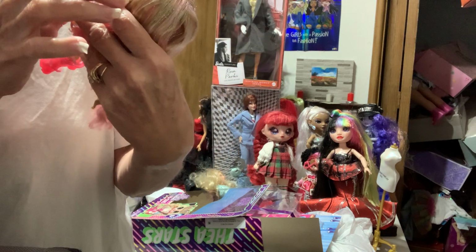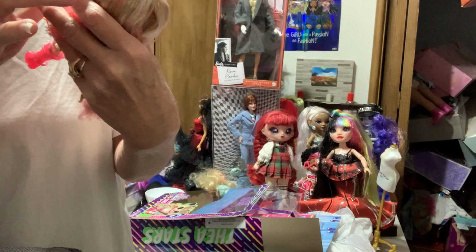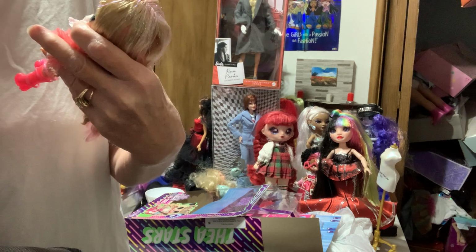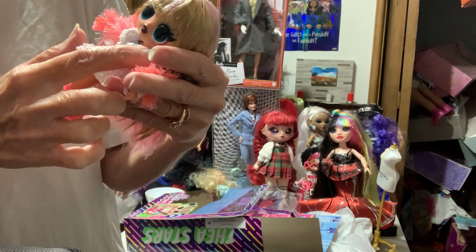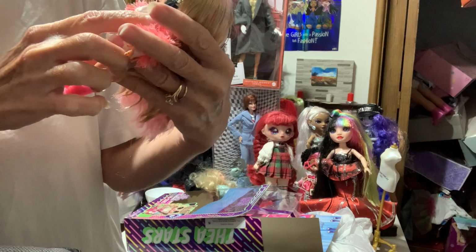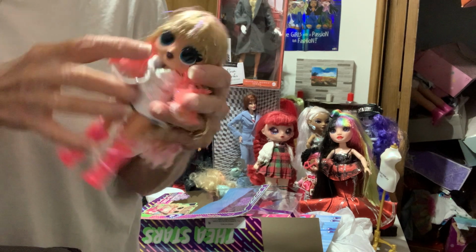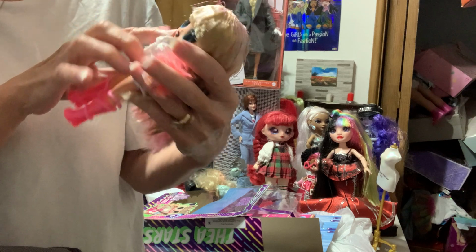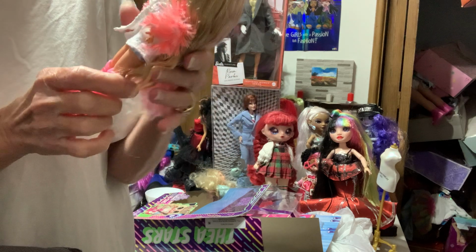Her bangs are kind of teal, and she's got teal eyeshadow, and some little teal under this eye with a little pink heart. She's got, I think it's a pink heart around this eye. And then look at her.